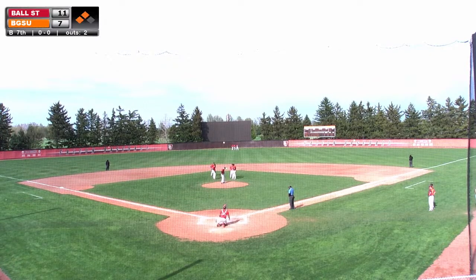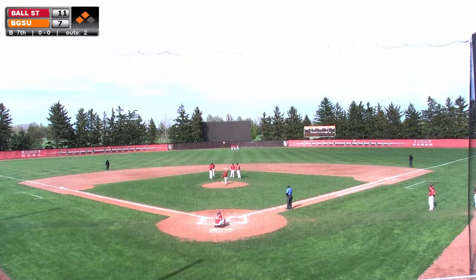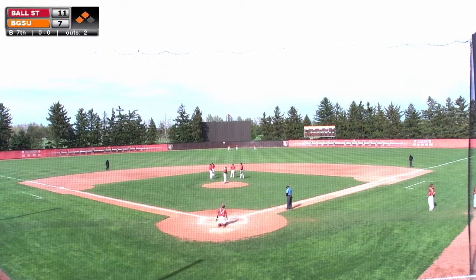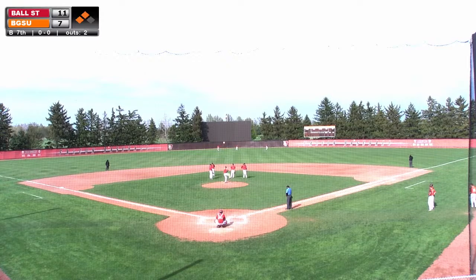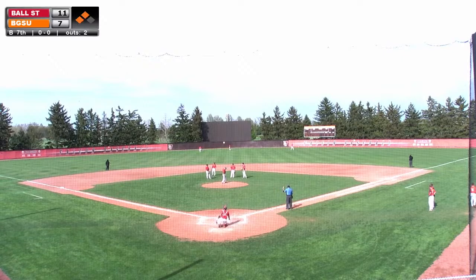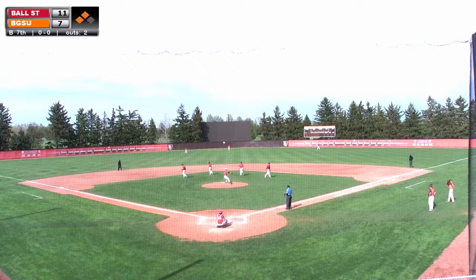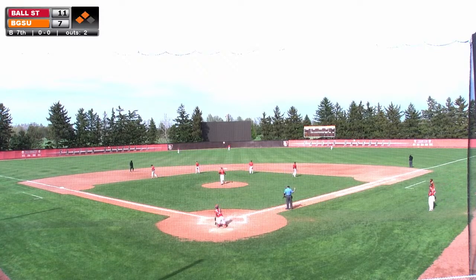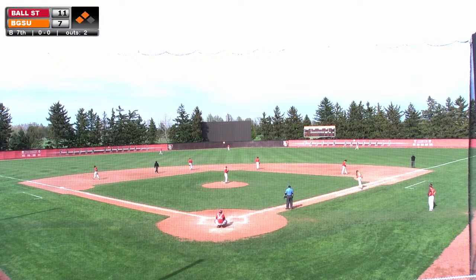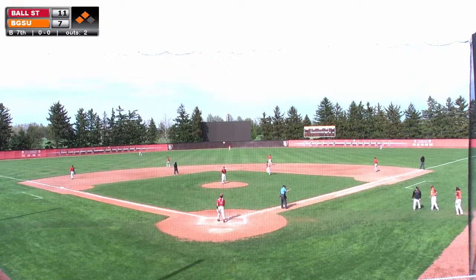This is left-hander Tyler Schweitzer, who closed out the first game. So Schweitzer back for another go-round, number 31. Schweitzer got the final 3 outs of the opener as he relieved McDermott after he walked the leadoff man of the 7th. Schweitzer got 3 straight outs, 2 of them by strikeout to end the game. As the Falcons went meekly in that 7th inning, not in this one.